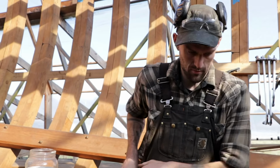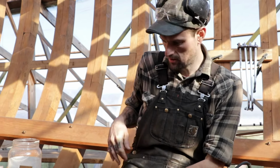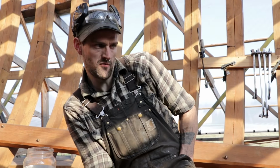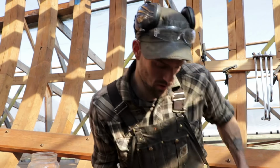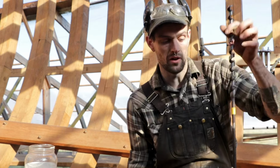I'm about to drill the last of the holes through the keel for the floors. They've already been drilled out on the drill press, the bronze at least. I put the floors in place, I clamp them where they go, make sure they're not going to move around on me. Use just a regular twist bit first, and I'll switch up to a real long auger bit. This is just long enough to get all the way through.